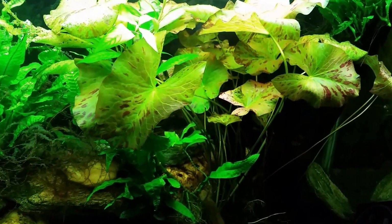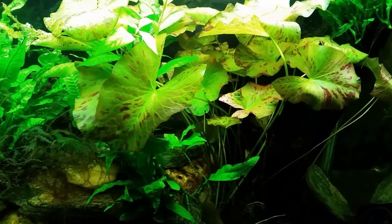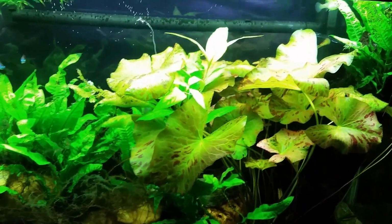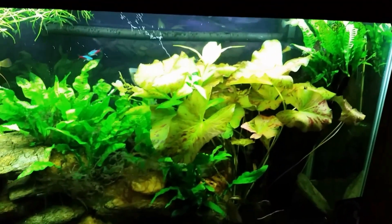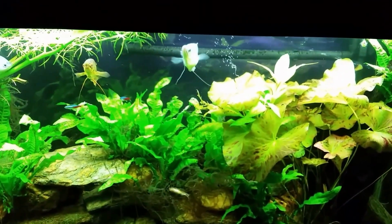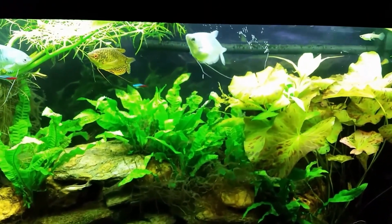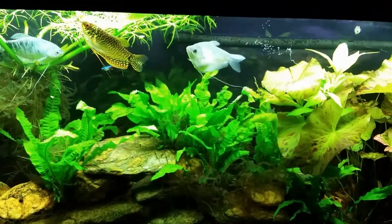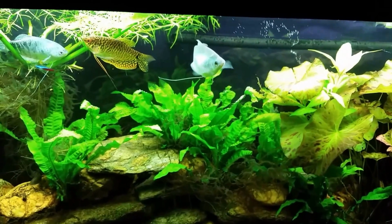If she gets much worse, I'm probably just going to go ahead and try to get her out of there and euthanize her. It's not going to be long before she's not able to swim properly. And then again, I'm just not going to have her in there suffering if she gets to the point where she can't even swim properly. So I just did a big water change. I don't think that's going to do much at this point, but we'll have to wait and see.